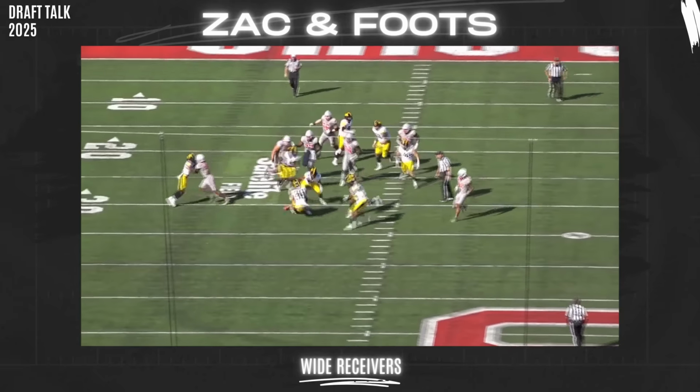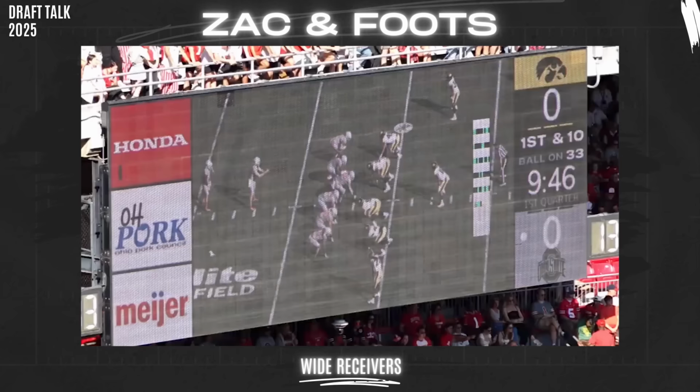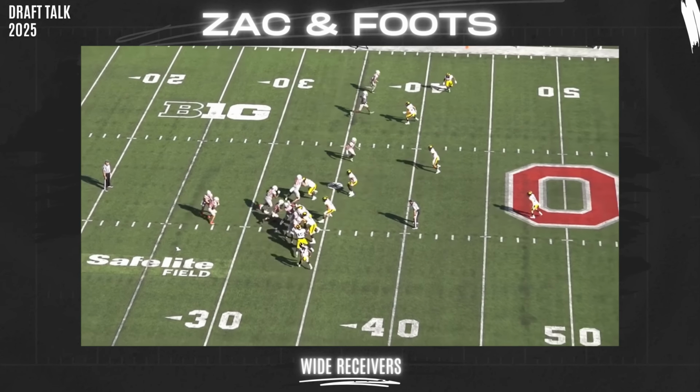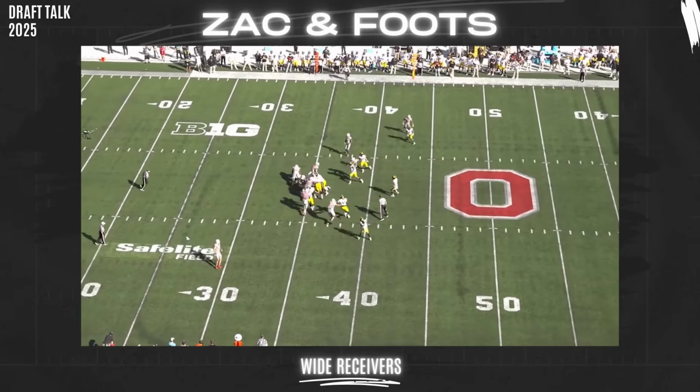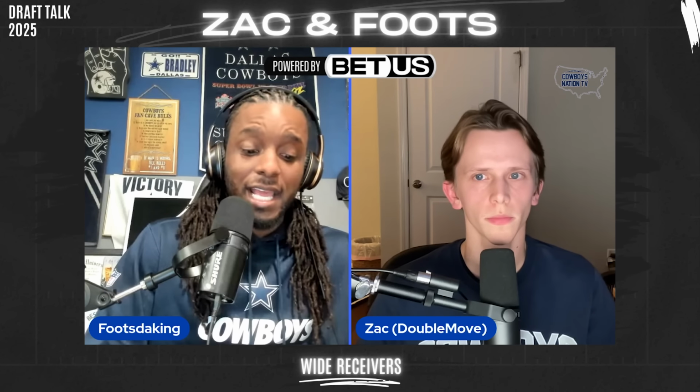What do I mean by his lower half, Zach? He's very hard to bring down. Extremely hard to bring down. He can run routes, though. He can run through tackles. He's the best blocking receiver in this class. Like, he can stack guys. You can use him on the move. You can use him as a crack player. There's pretty much nothing that he can't do.